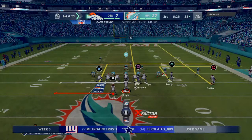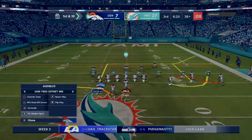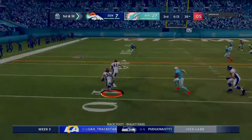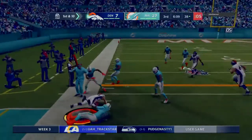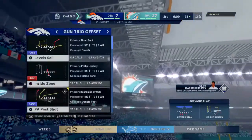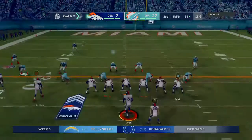Broncos. To throw it is Locke. Now they go screen. It's complete. And he gets it down a yard or two shy of the 30 before he's out of bounds. For a second there, I thought that might break big. Screen pass. Looked like it was coming together. Looked like there was an opening. Still, ended up with a solid game.